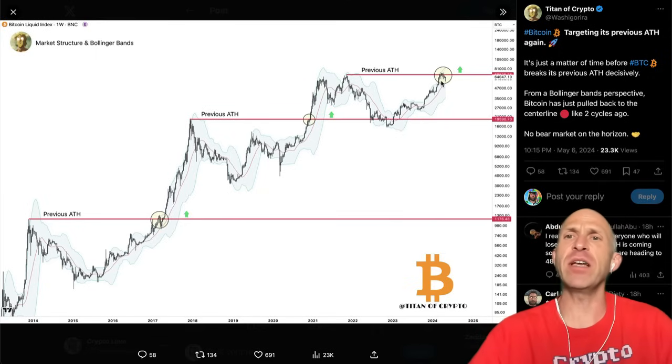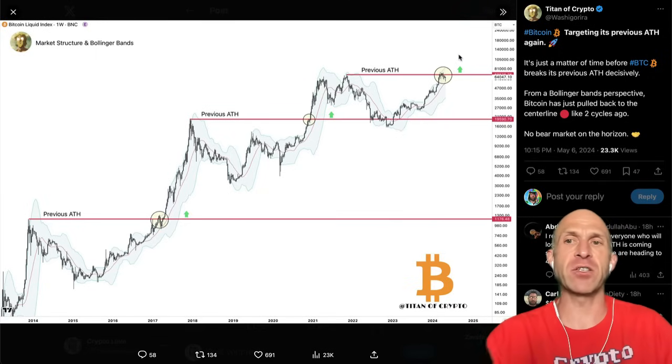As a matter of fact, if we zoom out, Bitcoin could be targeting its all-time high once again, just a matter of time before Bitcoin breaks its previous all-time high decisively.